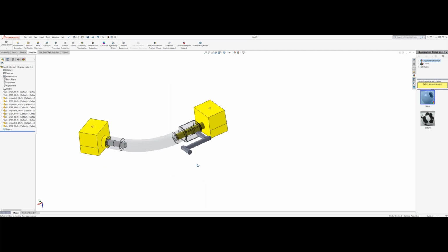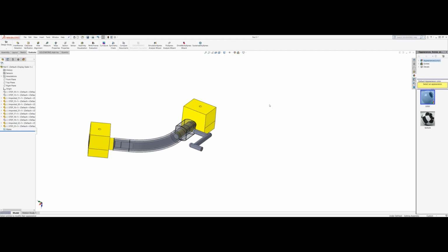All right, any questions on this one? Yes, one just came in. What tolerances do you recommend for substrates? Glenn, you'd probably be better suited for that one.